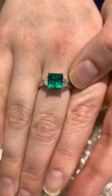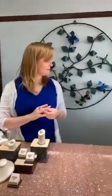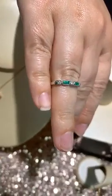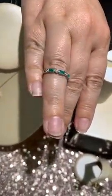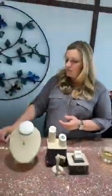Pretty. So pretty. Love this one. That is a remarkably clear emerald. Now, we see those big emeralds, but emeralds come in lots of different sizes too, so you can do something like this that's just a stackable band design with the emerald as well. And that's again that rectangular cut stone that's got a diamond in between each one. Again, a little bit more muted color, but really beautiful.